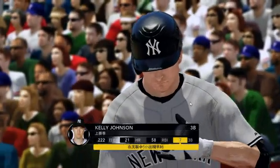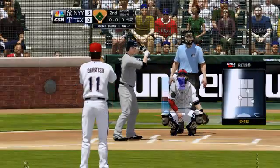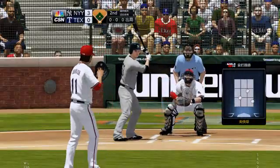For the New York Yankees. And Kelly Johnson to lead it off. Number 30. We're going to take a brief moment here to check out the breakdown on this pitcher's pitch types that have turned into hits today.